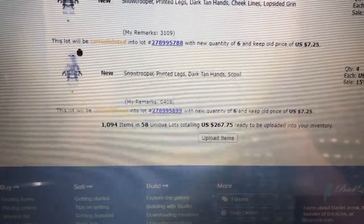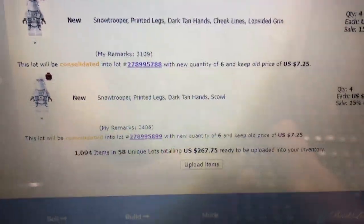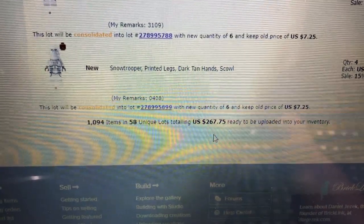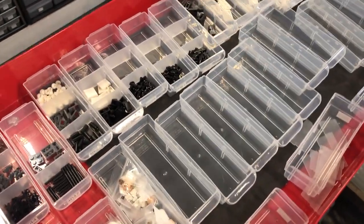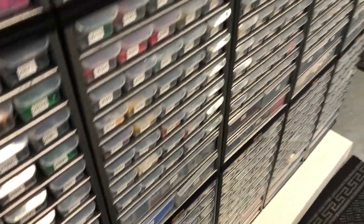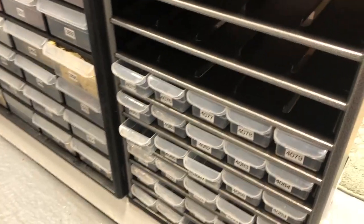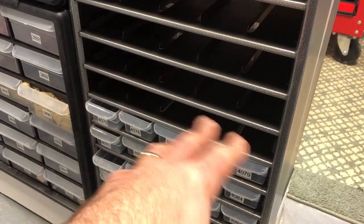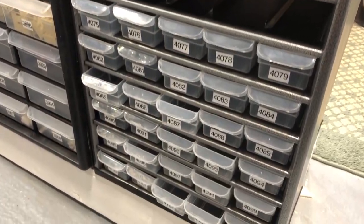11 of these parted out. 4 figures are going up on Bricklink here, so 1,000 more parts, and we carry on. I've been pulling new drawers the whole time. I've filled up every single empty small drawer that had any room from previous sales, and we are probably somewhere around here on the cart there, so the rest are empty right now, and we have all those left.